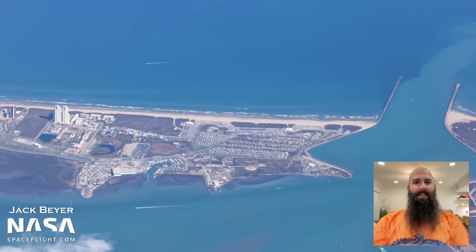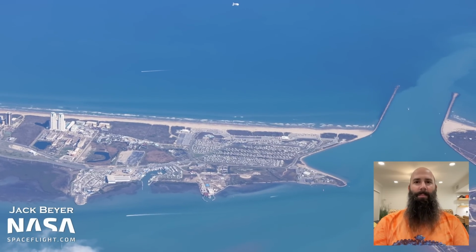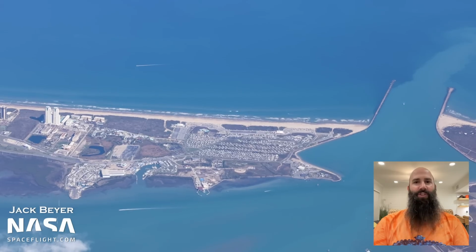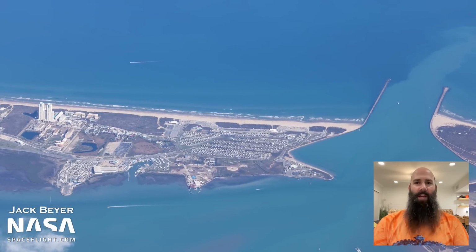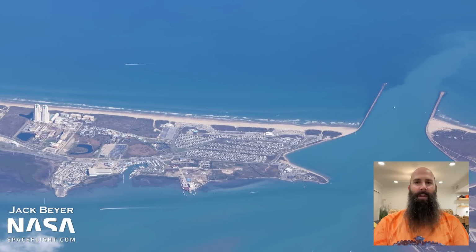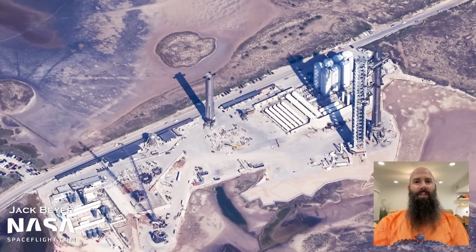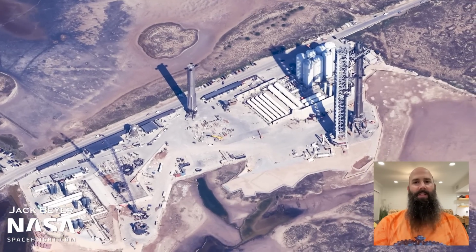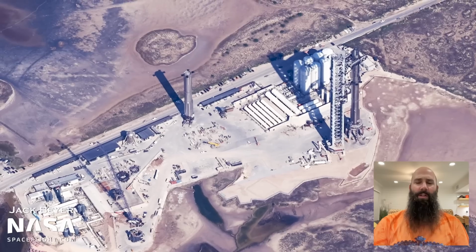So after we taxied and took off, the very first thing we had to do was climb to 10,000 feet to get above the TFR. For you aviation noobs out there, a TFR is a temporary flight restriction. There is a 10,000 foot restriction above Starbase, and we of course want to abide by all the rules and regulations. As we arrived at the launch site and gazed upon the glory that is a full Starship stack, a question lingered. How close are we to launch?